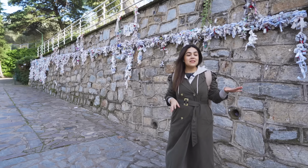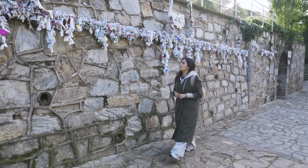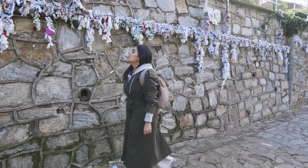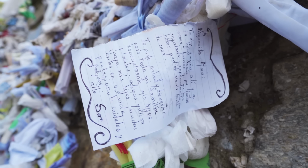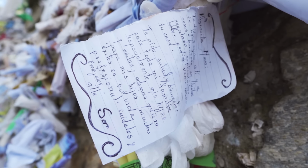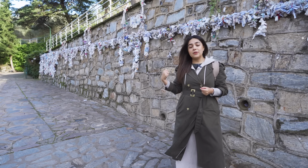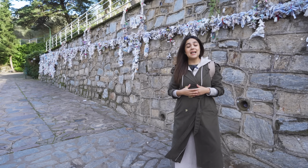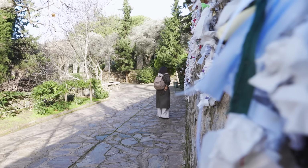And right after the fountain, we will also see this wall where many people leave their wishes and also say thank you, because maybe some of them had beloved ones that were ill, and thankfully they got better, so they come here and give thanks. Right now you cannot see many of them, but when it is high season in this area, you will see this wall fully covered with these little papers.